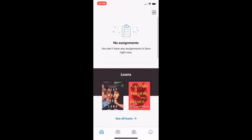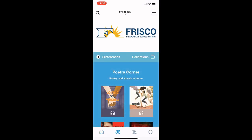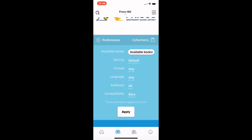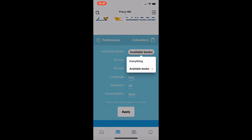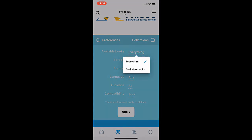In order to look for books, you're going to want to click on the binoculars button on the bottom. This is how you start looking for different books. Now let's start with preferences, okay? This is the same thing that you just did in the Sora app on the computer, where you can actually change what you want. Do you want everything? That means any book that we have, even if you have to put it on hold. Or do you just want to see the things that you can check out right now?